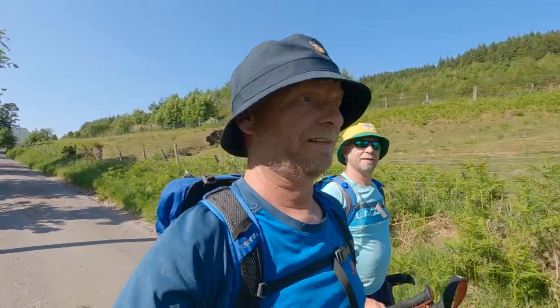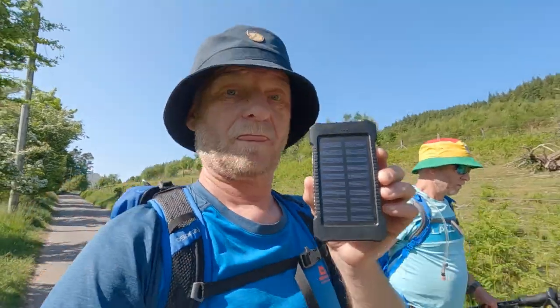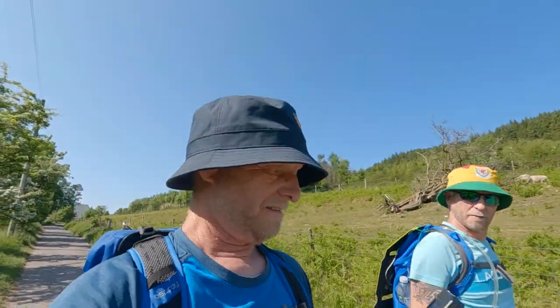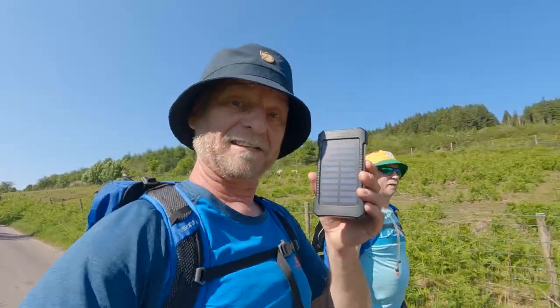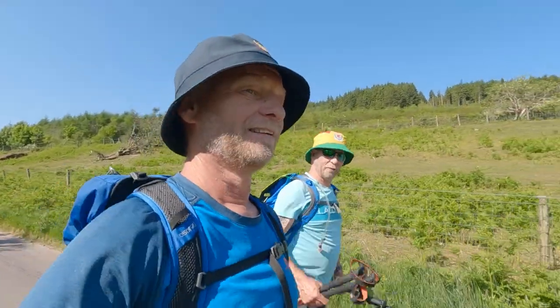Just walking down there. Just found a solar power bank, just lying in the grass. I'll have that, thank you very much. It's lit up, two green lights, so it works. Cheers, I'll take that to the Alps with me. It might be better than his. Might be. Soon see now.